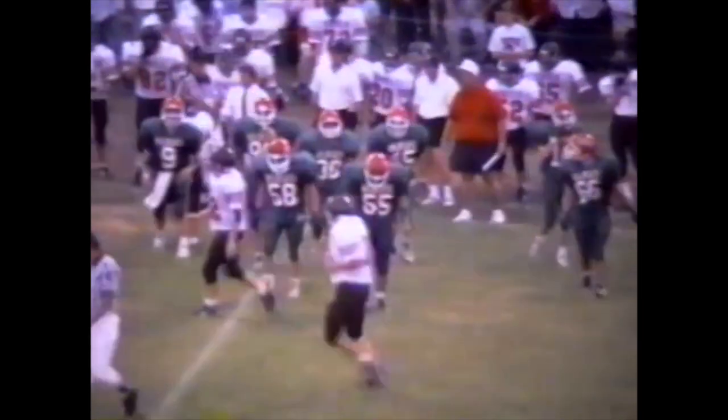Quick pitch goes outside to Eric Simpson. He's got the first down and more. He's knocked out of bounds at about the 39-yard line. So the Mules get the initial first down of the night for their offense. And Salem got one in their first possession. Let's see what the Mules do now with a new set of downs.